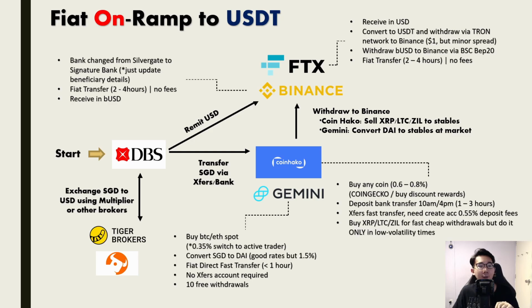Okay, so let's start from here, DBS. The first thing that you have to do is to exchange your SGD into USD. You can do that through your DBS Multiplier account, where you can change directly, or you can send your SGD to other brokers like Tiger Brokers, Moomoo or Interactive Brokers, then change to USD, then transfer the USD back to DBS. So that is the first step. You need to get USD first. And this is the first route, the more professional and standard way of doing it.